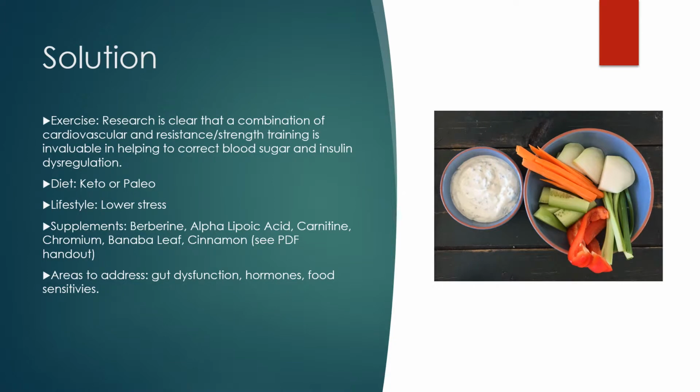Solution. Number one, exercise. I would say number one is actually diet, but on here it's exercise. Research is clear that a combination of cardiovascular and resistance strength training is invaluable in helping to correct blood sugar and insulin dysregulation. Diet: you want to do a ketogenic diet ideally, but you can also do paleo, especially if you're more in the early phases or in between phases. You could certainly get away with doing a low carb paleo until your blood sugar corrects. If you don't find that it's working, it's not low enough in sugar, you may want to switch to the ketogenic diet. For some, if the ketogenic diet is raising cholesterol too much, which can happen, the bad cholesterol, for the rare person, you may want to switch to a paleo-based diet.